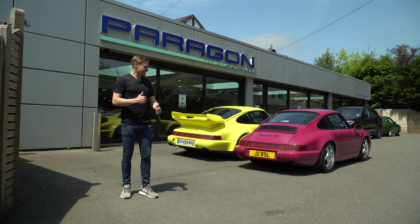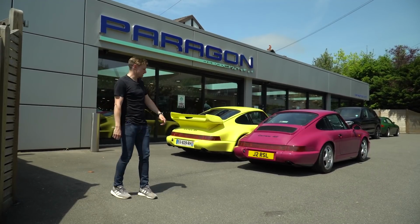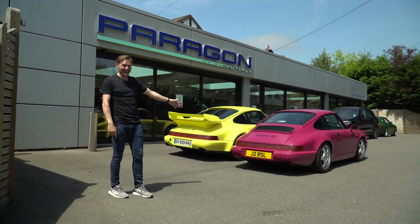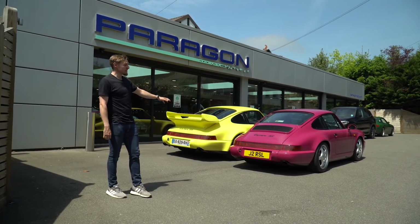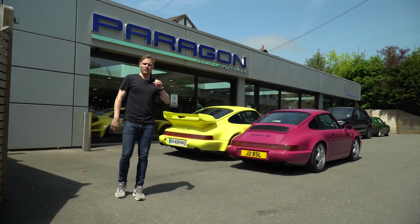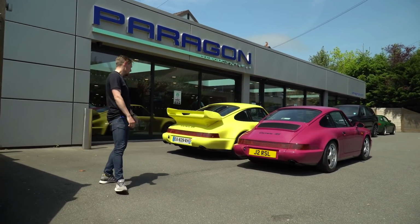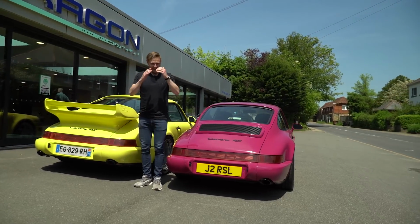Okay, I am itching to drive the RS 3.8, as you can well imagine, but whilst we have an absolutely stunning and very low mileage Ruby Stone 3.6 RS here at Paragon, it's important that we can get the cars side by side and have an apples with apples comparison. So let's begin with bodies.